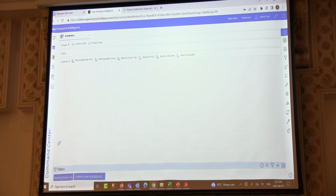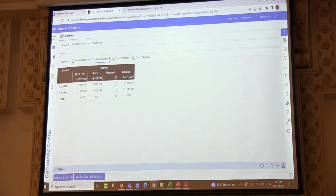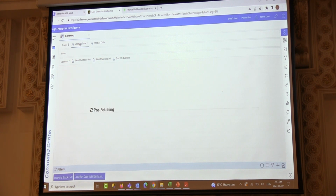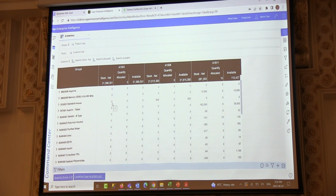So I can add them to the filter, and then next I can maybe remove some of the fields I don't want to see. Let's say I only want to keep these 3 columns in my report. So you can see how easy it is to slice and dice the information very quickly. And next, I would also like to see this report, in fact, by locations.